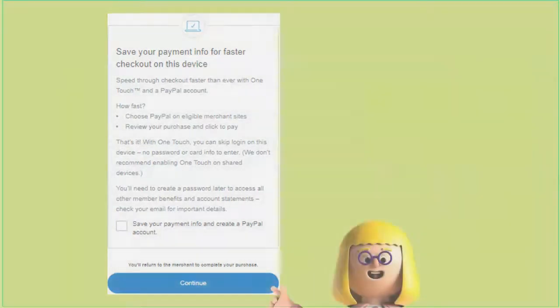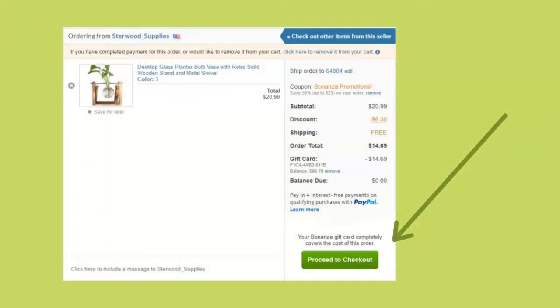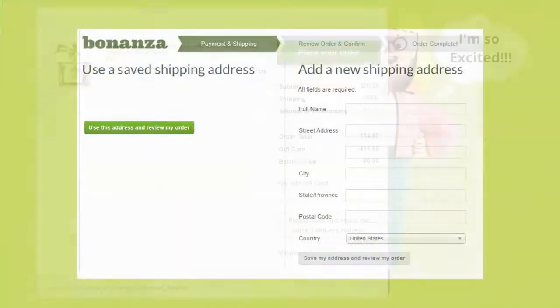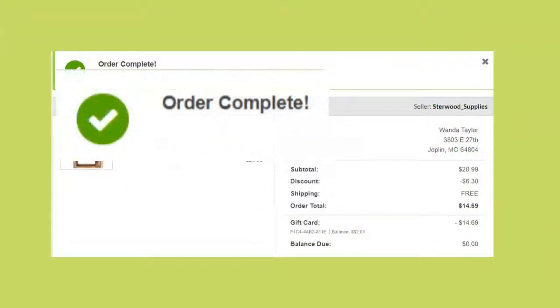You're almost done. Click Continue. You'll return to your item so you can complete your order. Then click Proceed to Checkout. Add your shipping address. Then place your order. You will see now your order is complete.